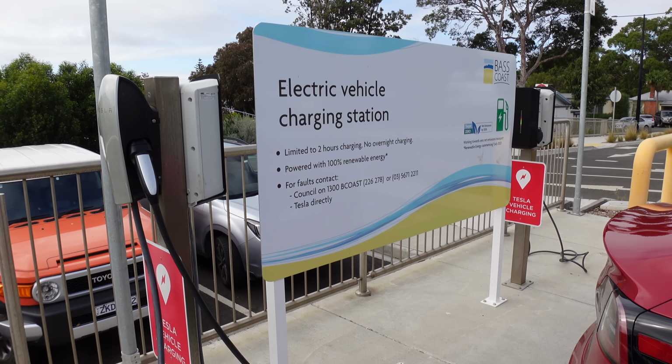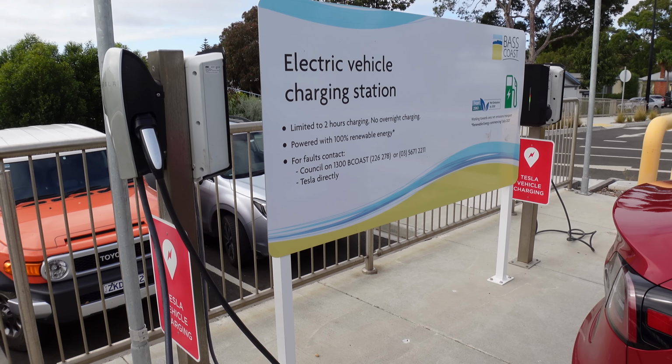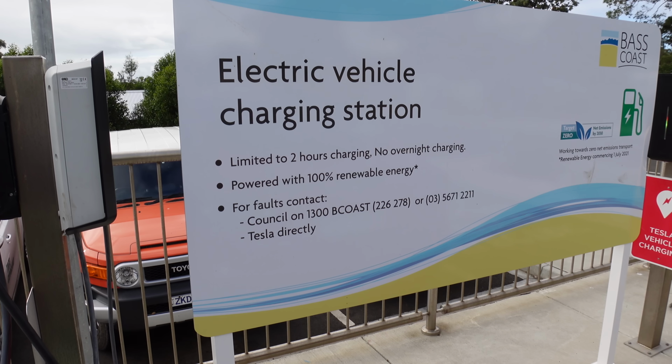Okay, so this is the new electric vehicle charging station here in Cowes on Phillip Island, which is the main town here on the island. And as you can see here, it is run by Bass Coast, and it's so good that they can have electric vehicle charging stations here for us to use.